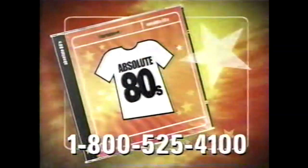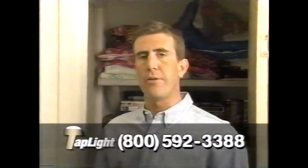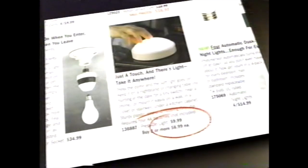Call now. My name's Anthony Sullivan, and here's another great invention for around the house. It's called the Tap Light. Just tap, and you've got light. Tap Light conveniently sits or mounts anywhere. You can wall mount tap lights as well for places where you need just a little extra illumination but don't have a light fixture, like this closet. Tap Light gives you the right light where and when you want it, and use it to illuminate a dark stairwell or provide light for an outdoor party or walkway. Tap Light can even replace a broken interior light in a car and is safer than candles for a storm that knocks out the power supply.